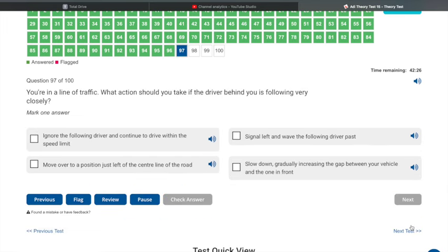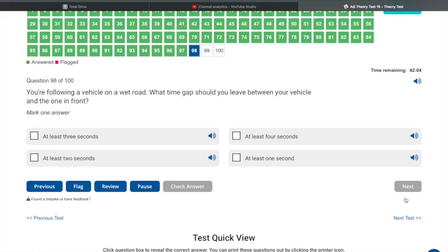You're in a line of traffic. What action should you take if the driver behind you is following too closely? So ignore the following driver and continue to drive, nope; move over to the left, nope; signal left, nope; slow down, gradually increase the gap between you and the vehicle in front. So if the vehicle in front brakes hard, you've got more time to slow down. You can do it more gently.